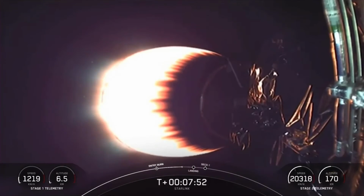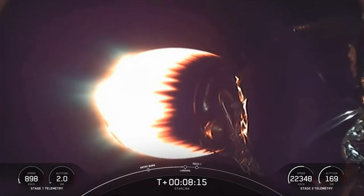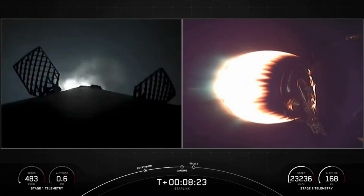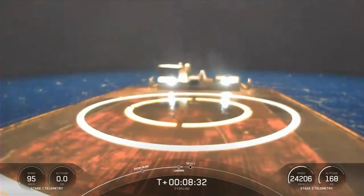Stage 1 transonic. Still getting good call-outs on that first stage. We're about 15 seconds or so away from that landing burn beginning on the first stage. Stage 2 still looking good. Stage 1 landing burn. The landing burn has begun. Let's watch and see if this Falcon 9 can land on our drone ship, Just Read the Instructions. And a really cool onboard view. Stage 1 landing leg deploy.